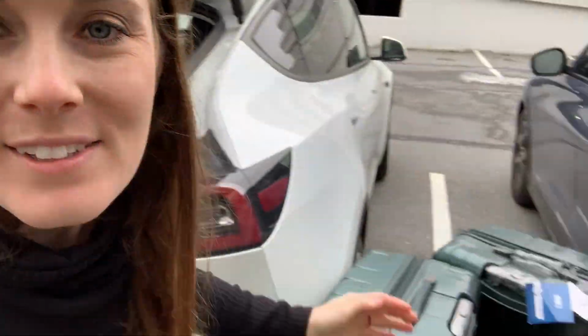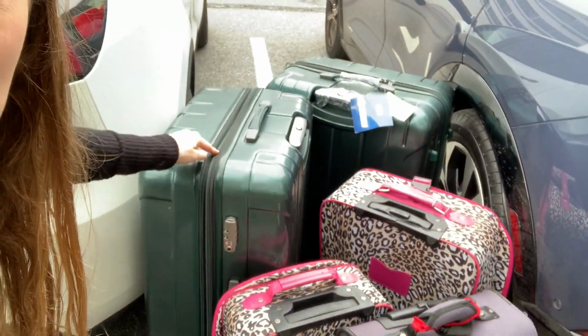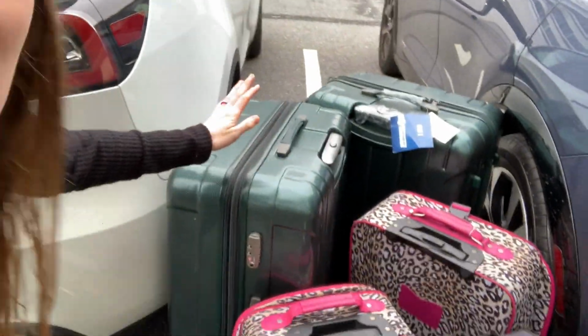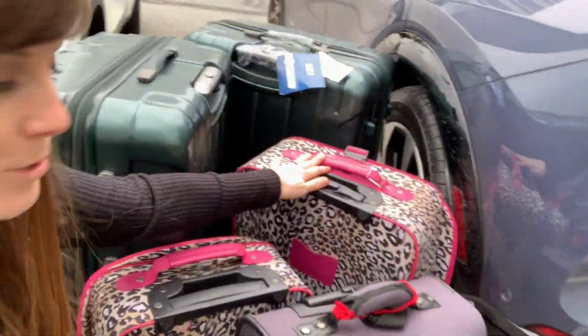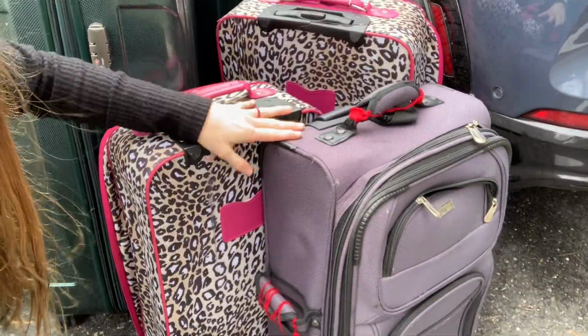Okay, so let's go ahead, let's load up the suitcases in the Model Y first, and then we'll load suitcases into the Mach-E. Oh, and let's talk about the suitcases here. Okay, so I actually have 3 of these big ones. I have one more big one in the Mach-E. So we have 3 extra large suitcases. We have 1 large suitcase, and then we have 2 smaller ones. These are kind of like carry-on size. So let's go ahead, let's load up and see how they do.